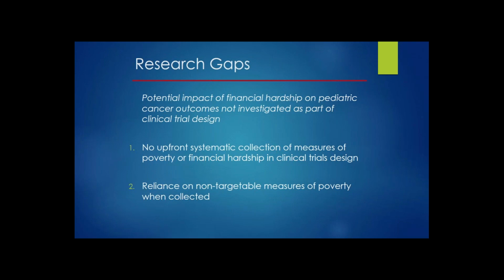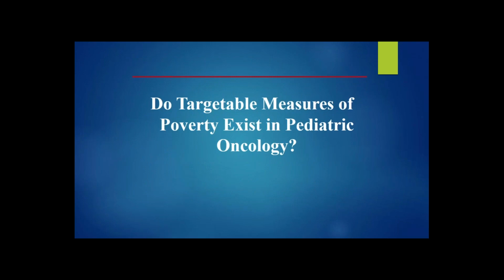To date, there has been no upfront systematic collection of measures of poverty or financial hardship in our clinical trial design. And when we have collected data, we've relied on what I would consider to be non-targetable measures of poverty, for example, area-based poverty. So I'm going to shift gears and move into recent work that was completed by my group and then finish up with current work that's ongoing.